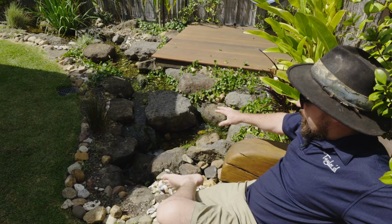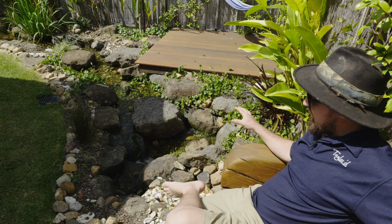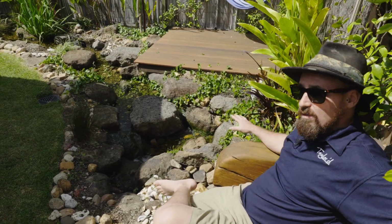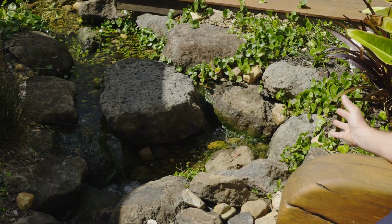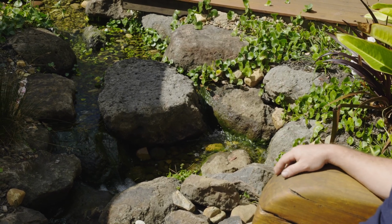So this is the reservoir that holds all the water for the water feature. It's actually all underneath here, which is quite a big hole that holds a holding tank as such, which is quite cleverly disguised. You can't even really tell, but the pumps are actually right next to me right here.